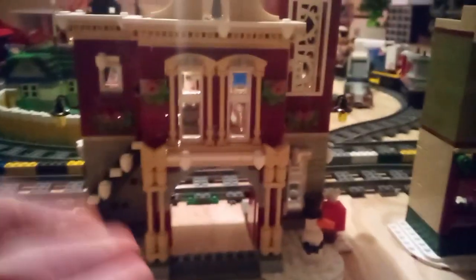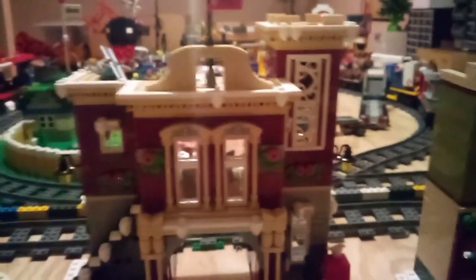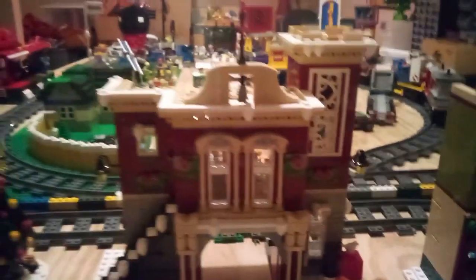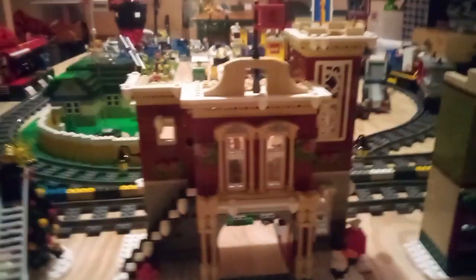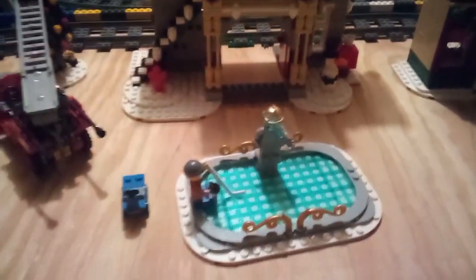Almost like a mouth with a mustache right there. There are doors there. I might close them. It originally came with a light brick up there, but I've used that light brick for other things now. So, it also came with a fire truck, a small bench with lampposts, and a frozen pond that goes in front of the fire station.